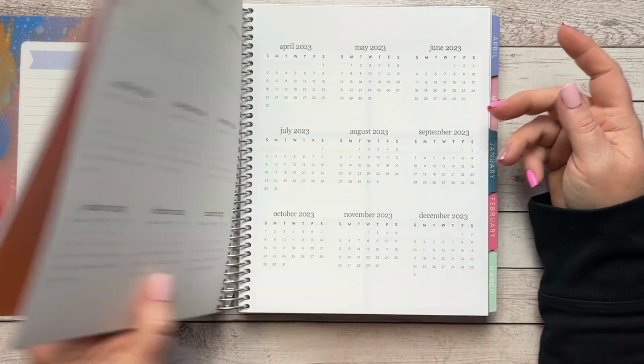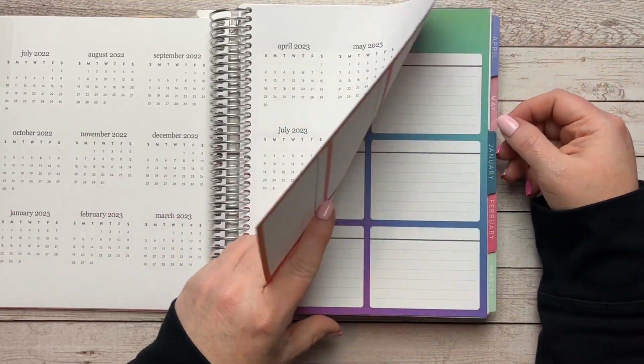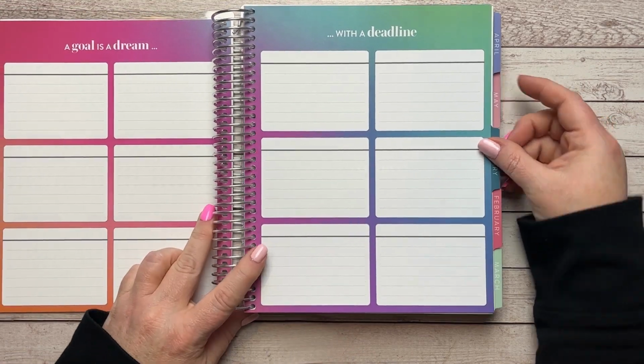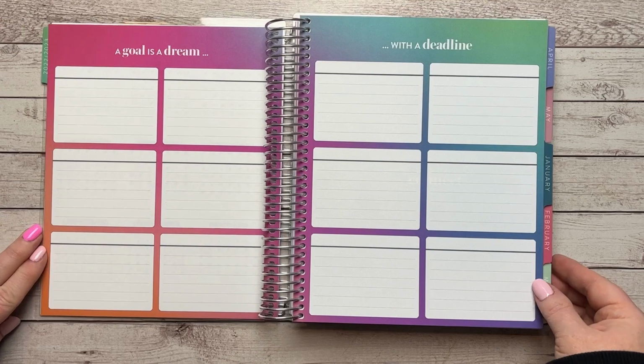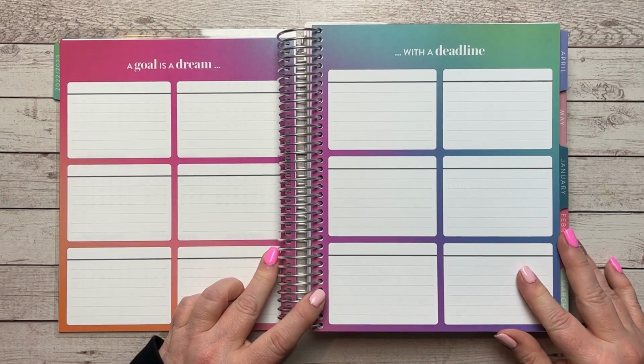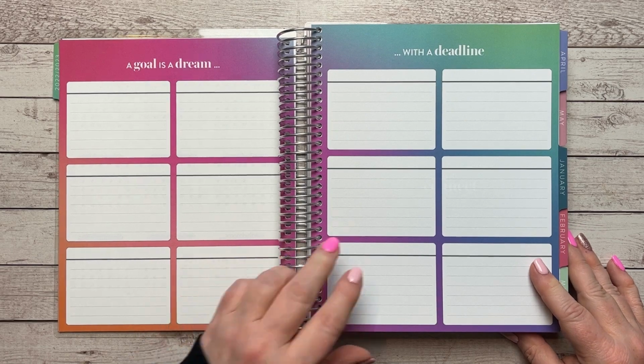So you've just got your year in view there. I want to figure out a way to use this. Make sure I'm in frame because this one's bigger. Here we go. I want to figure out a way to use this spread here. Just not quite sure how I want to do that yet.